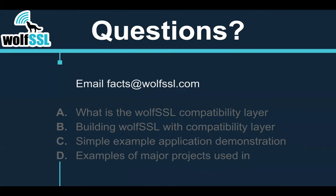And is the wolf engine going to be offered as a separate project, or will it become a part of wolfSSL/wolfcrypt? Sure. I don't know if that's been determined yet. But like I mentioned, that's a relatively new thing that we're adding in.